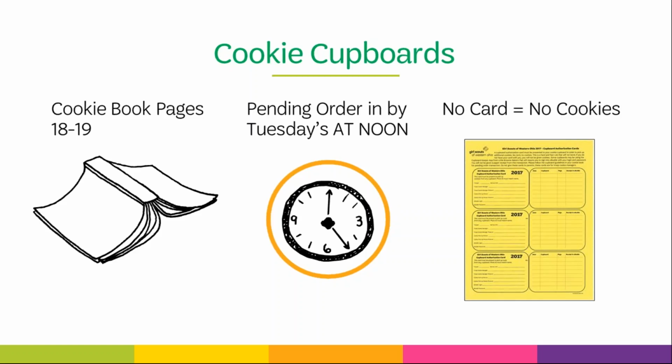Can't stress this enough. We need you to place your pending order by noon on Tuesday each week. This allows me enough time to make sure that all the cupboards have enough cookies for you guys, and if they don't, it gives me enough time to make sure I get them from the warehouse to the cupboard.